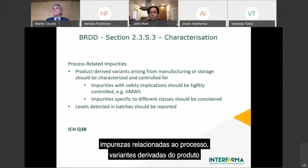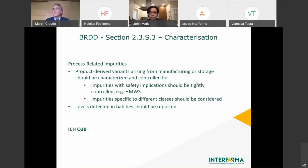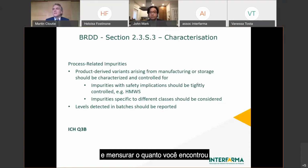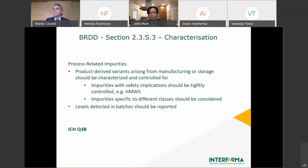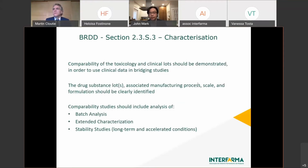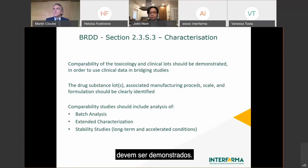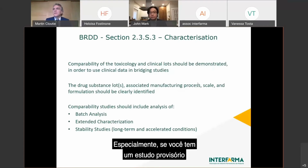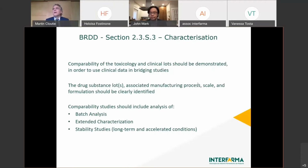Process-related impurities, product derivative variants during the manufacturing, they should be well characterized as well. And levels, like how much you found in the different batches, should also be reported. Comparability of the tox and the clinical lots should be demonstrated, especially if you have, like in a bridging study, if your formulation changes over time.